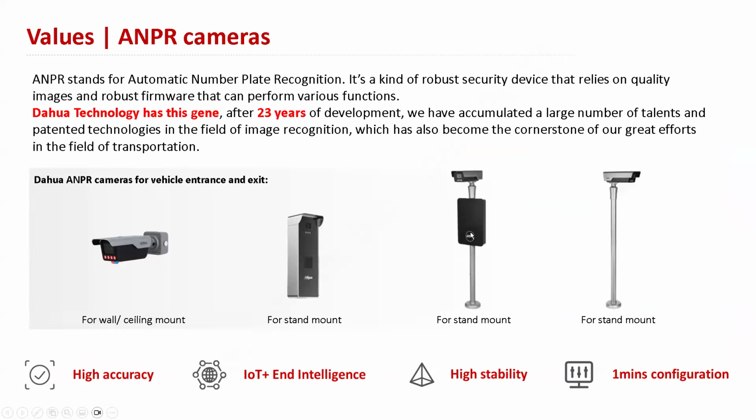So what we have is ANPR, which is automatic number plate recognition. And this is the variety that Dahua has. For wall and ceiling mount, we have ITC 413, which is readily available in the Kenyan market. If you are installing just on a stand, you can have this type of camera. Then for this, it's a camera already mounted on a pole with even a display screen. Then we have a pole and a camera in that case.